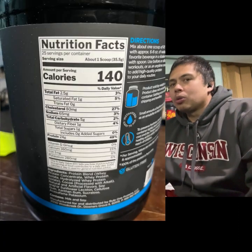Compared to On Gold Standard Whey, label transparency is crucial when it comes to protein powders. Unfortunately, Rule 1 Blend lacks an amino acid profile, which alone could verify its claims. This lack of transparency raises concerns about the product's quality and integrity.